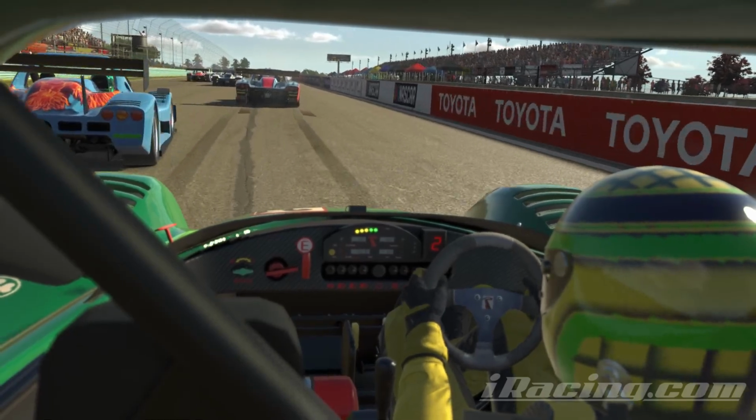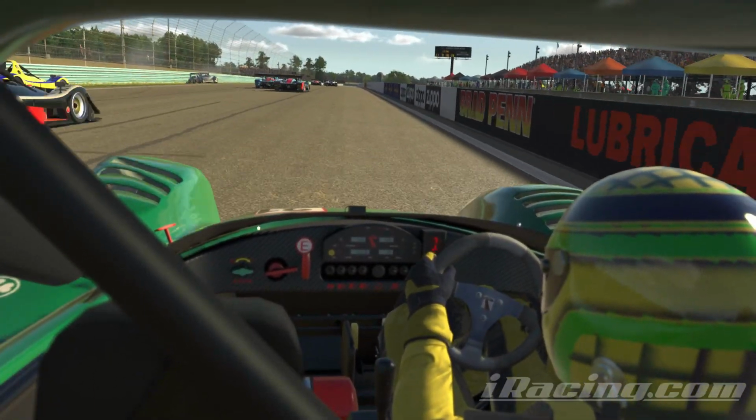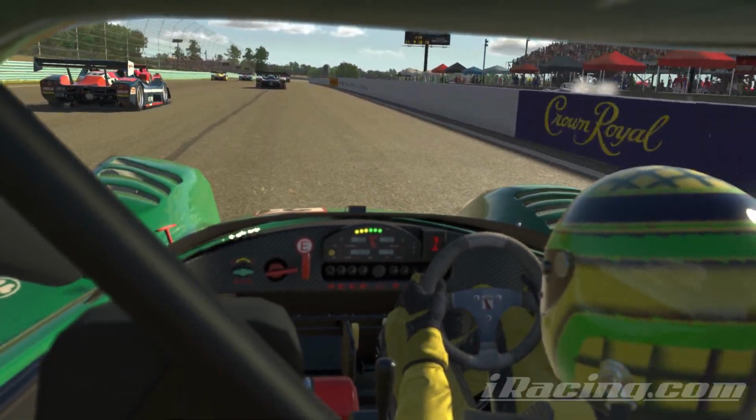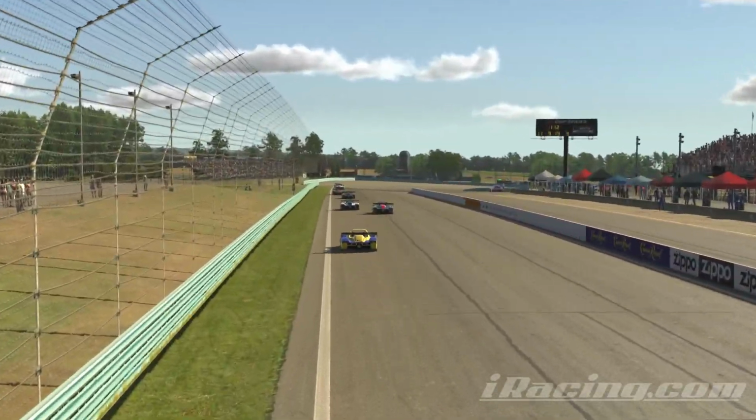Here's the 7-Up car slightly further behind, coming around the outside of us, but that leaves him nowhere to go, and he ends up having quite a pathetic crash into the stranded car because basically there was no room for him to get past.